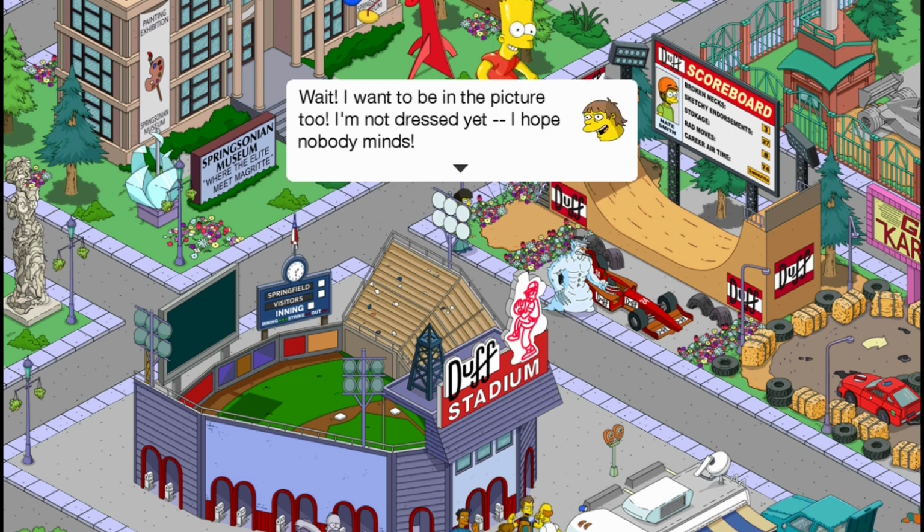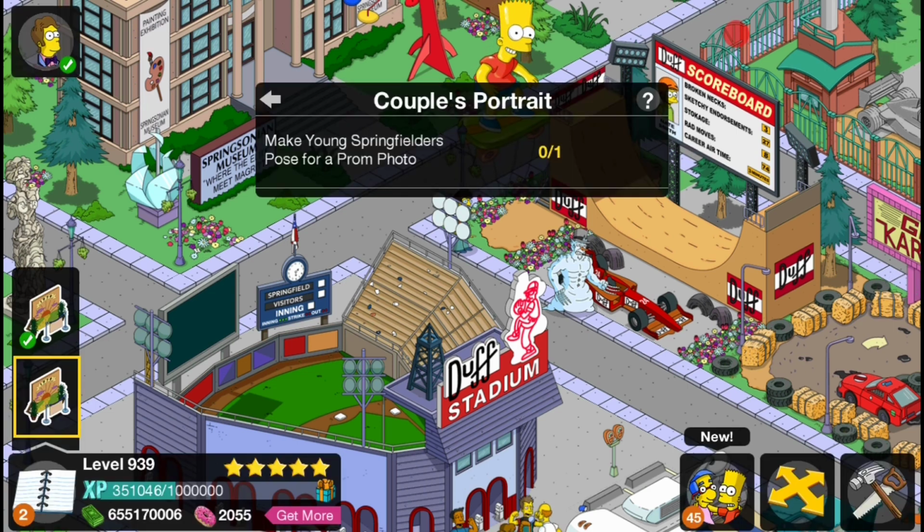Wait, I want to be in the picture too. I'm not dressed yet. I hope nobody minds. Oh my goodness. Make young Springfielders pose for a photo prom. Couples portraits.